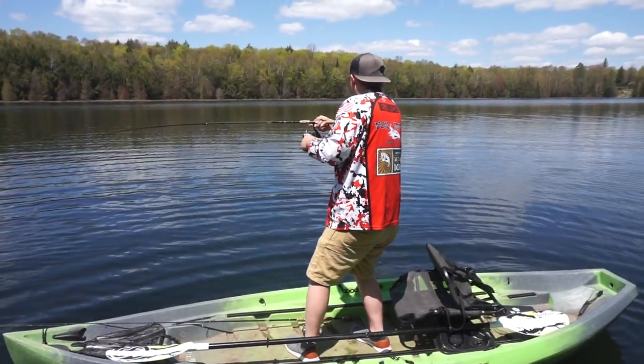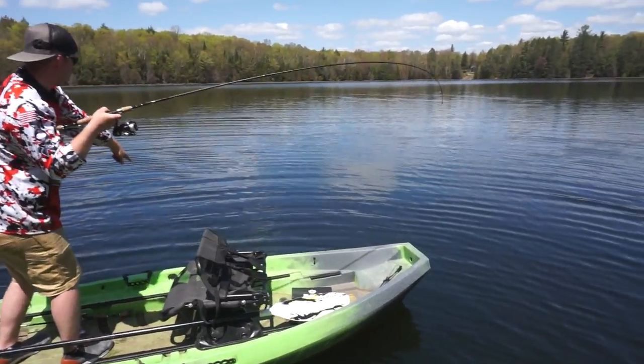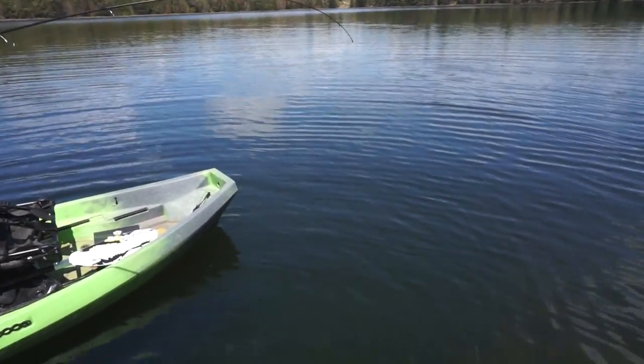I think it's a pike, but I can't tell. If that's a pike, that's 40 some inches. Absolutely easy 40 inches. Coming around the backside right here. Look at that. My God, that thing is freaking huge. Look at that. That's holy, gorgeous. That is enormous.